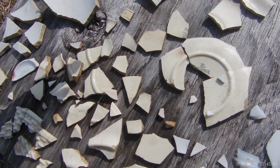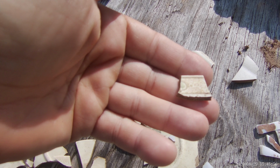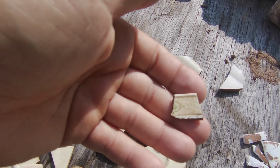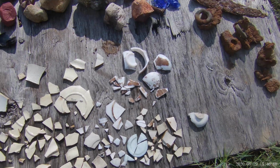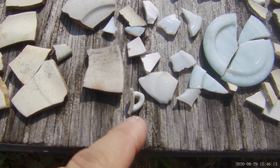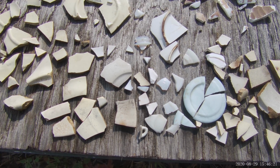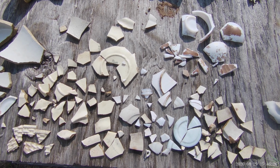Anyway, oh, and this is really beautiful. Brian found this piece, all the artwork on there, but we've not come across any more pieces like that, which is a shame. That's pretty nice. All right, so that is all. Oh, and he found a little, he's always finding pieces of toy tea party china stuff. So that is it for the china, porcelain, plateware stuff.